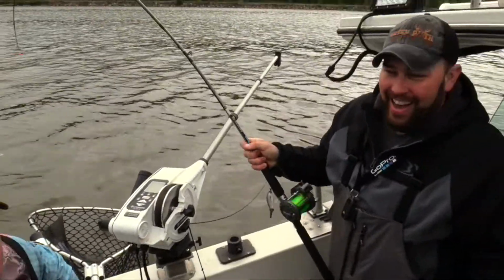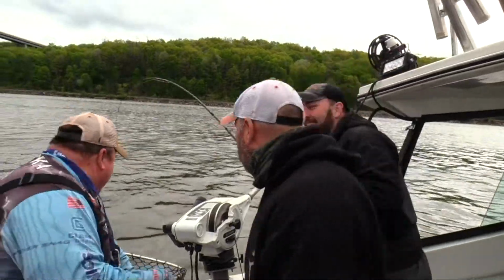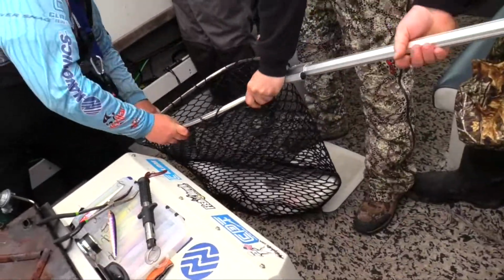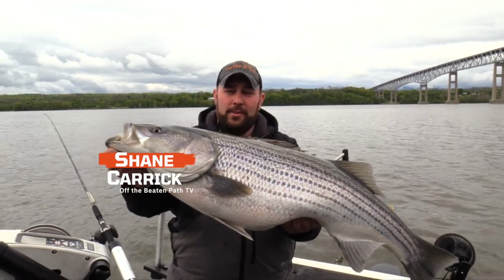Oh! Good fish. Woo! Good fish. Yeah! All right, boom. Look at that monster. That's a Hudson River giant right there, boys. Good fish. Oh, boys. A Hudson River giant on Fish Hounds Outdoors.